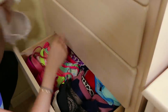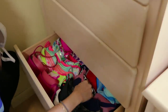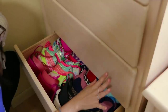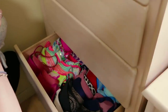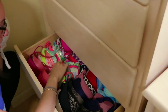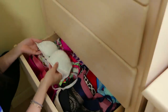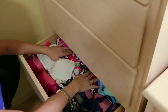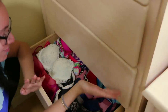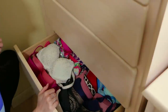As you can see, I definitely have an overflow. And ideally what I would like to do is narrow this down to one bra drawer, which I know is still a lot. Some people only have one or two, and I think last time I counted I had over 75. That was a while ago when I counted, and I've definitely added more to my collection. So I'm gonna go ahead and recount it, and I'll let you guys know exactly where I started and exactly where I ended up.